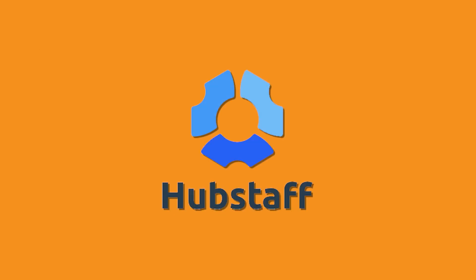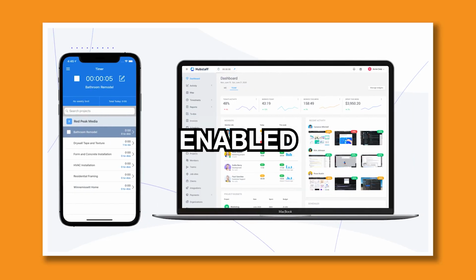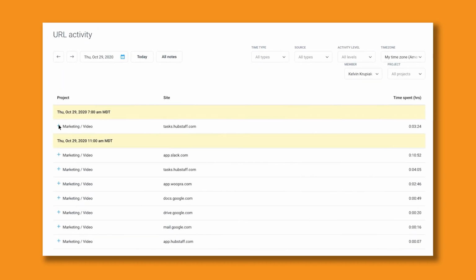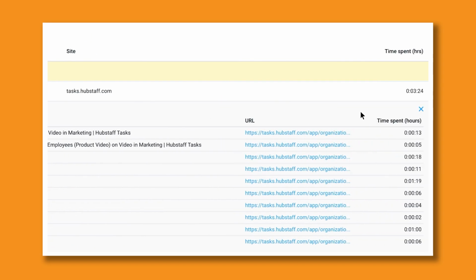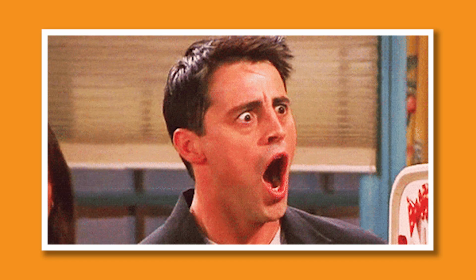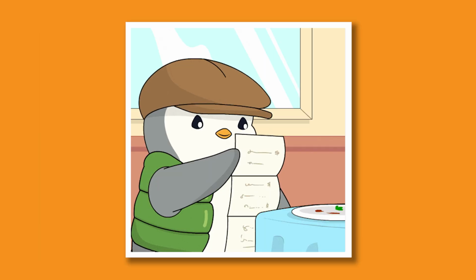Number 5. Hubstaff. Hubstaff is the GPS-enabled time tracker that's great for remote or field teams. It even handles payroll and geofencing. But users have noted weird billing policies, frequent plan changes, and inconsistent support. So be ready for surprises, mostly on your invoice.